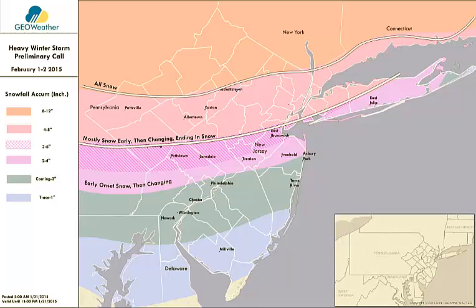The models were a bit more northward and warmer with the low pressure, but they have backed down a bit. I think they're finding a median, and I think that this is a good call for what we have. So that's what we're going to stick with. That's what we're going to go with here. We will have another forecast map out, potentially our final map out by early Sunday morning, so stick to it.